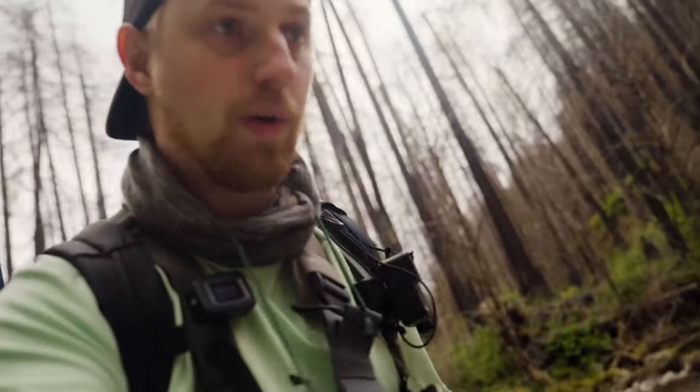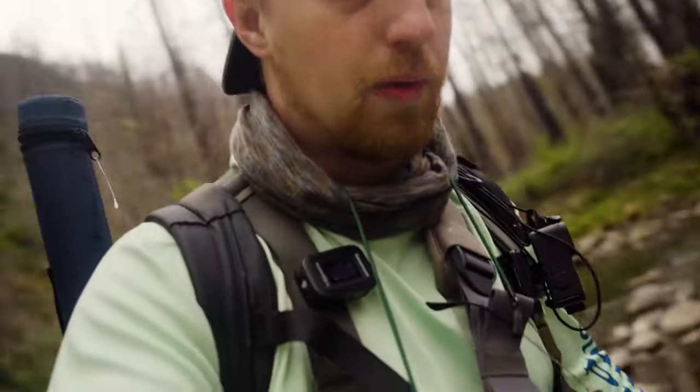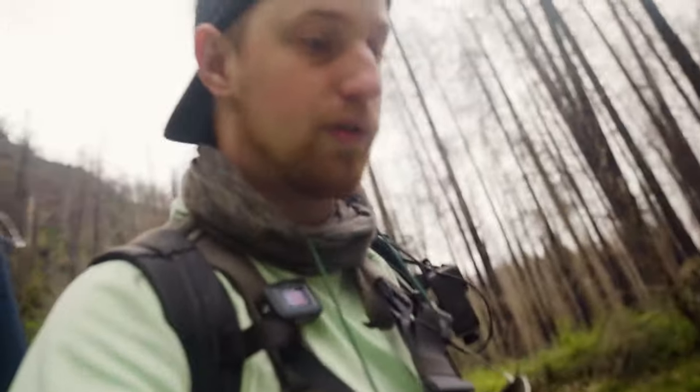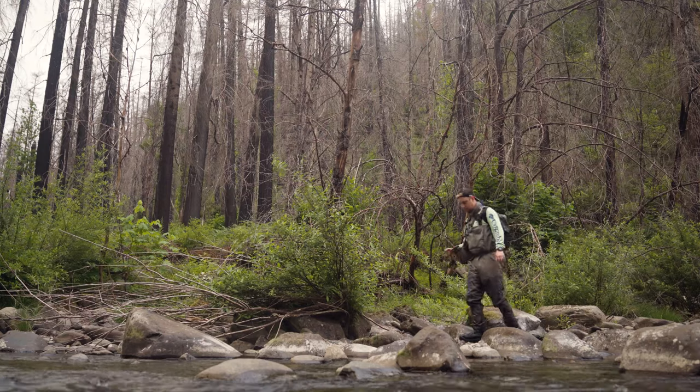All right, so that was pretty successful. We caught one decent sized rainbow trout. It was about 7 or 8 inches, but we're gonna continue downstream. We're kind of on a time crunch. We got things to do after this fishing trip, so I can't be out here for too long. But we're going to traverse down the river about a mile or so, then loop back up onto the main road and head home. But so far, so good.